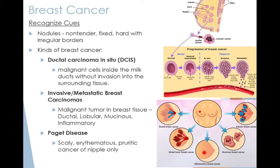And then you can have Paget disease, which is actually a cancer of just the nipple only, not the milk ducts, but just the nipple tissue itself. And that is called Paget's disease. That looks a little differently. Most breast cancers are nodules in the duct area or the lobe areas, and Paget's disease is like a scaly, it has a lot of drainage, it's itchy, it's red, and it's just at the nipple area. So that's just a different form of breast cancer, but it's just localized to the nipple, Paget's disease.